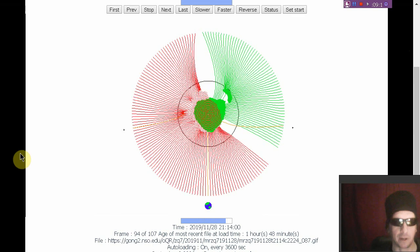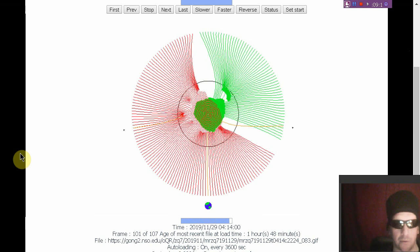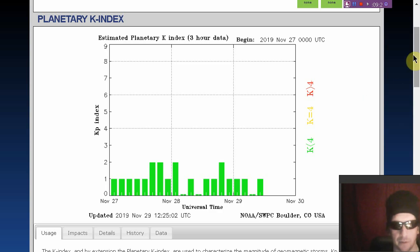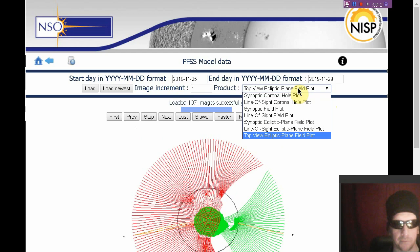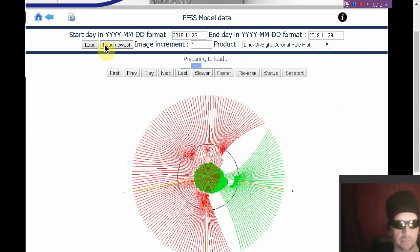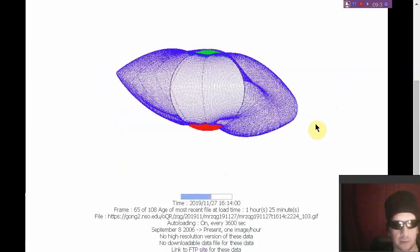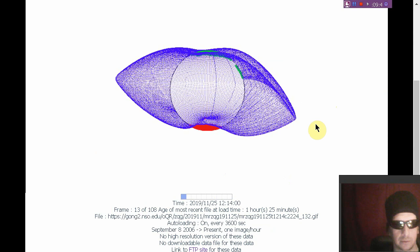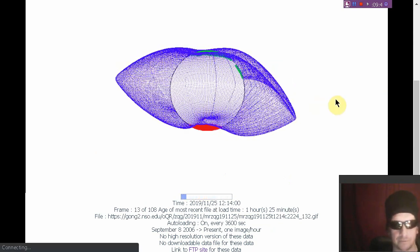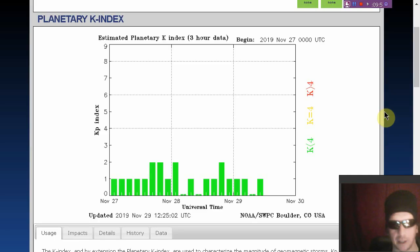Now, this data is an hour and 48 minutes old, showing us a solid stance in the South Pole-oriented portion of the current sheet, here shown in red. Links to that are also below the video if you want to go look at it yourself. Or if you'd prefer to look at the line of sight coronal hole plot, it's not bad. Check it out. There's a line of sight coronal hole plot. And this does help to show the intensity of the solar polar fields. In any case, that is linked below the video also. So check that out if you like.